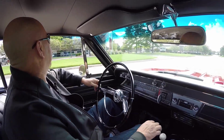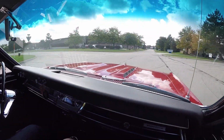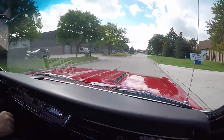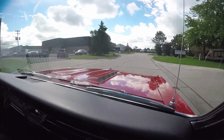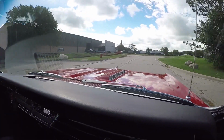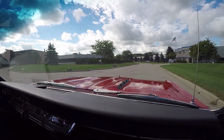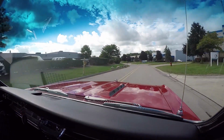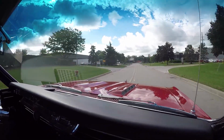All right, let's take the Chevelle for a ride. 138 car, big block power under the hood, 4-speed between the bucket seats. She is ready to go, guys. Red, it is beautiful. And it is a beautiful day to go to the car show today. It's about 75 degrees out, nice cool breeze. Let's go show this baby off.